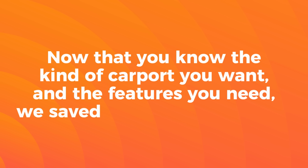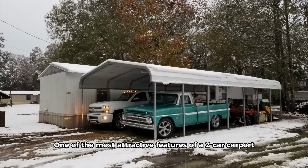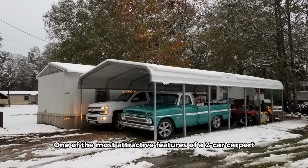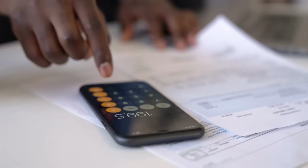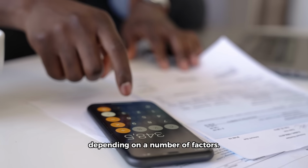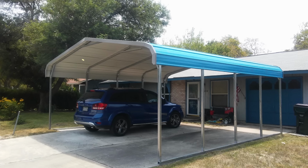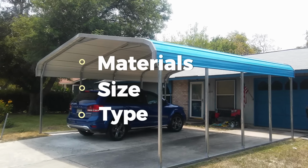Now that you know the kind of carport you want and the features you need, we save the best for the end: the cost. One of the most attractive features of a two-car carport is that it can be an affordable alternative to building a garage. The cost of a two-car carport can vary depending on a number of factors. The main ones are the materials used, the size, and the type, attached or detached.